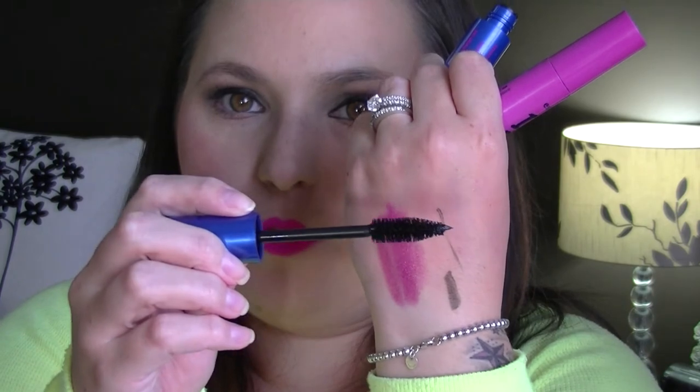The next one I got is Get Big Lashes. And this is the waterproof one. And that's the blue one. And that looks like more of a domed shape sort of wand. But again, nice and thick. And I thought I'd get a waterproof one. And then the next one is the I Love Extreme Crazy Volume Mascara.